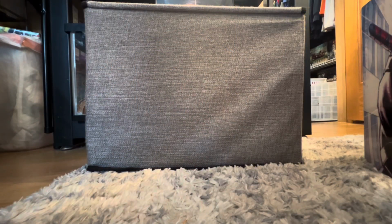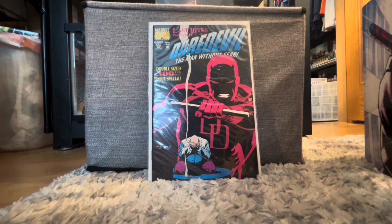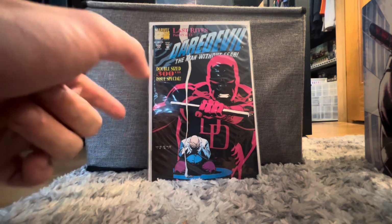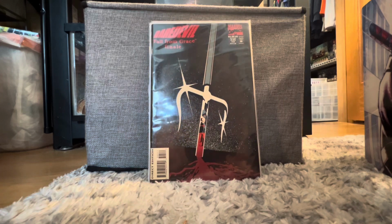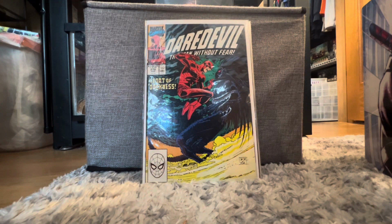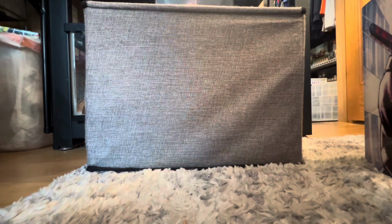Alrighty, guys. So we're just gonna start off at the top of this list for the box. We got Daredevil 300. That is a very nice book. I don't know if it has any key significance, but it's in great shape. So that's a really cool book. Then we got Daredevil 325. That's another really cool cover. Then Daredevil 278, Daredevil 275. Well, that looks like that's it for the Daredevils.